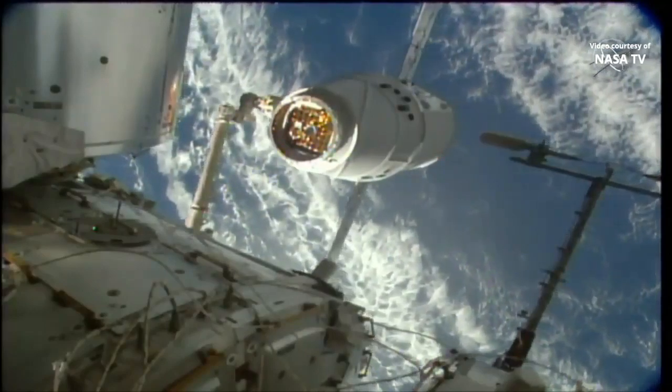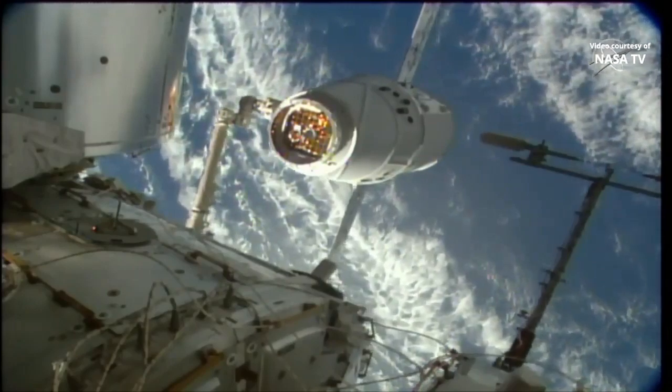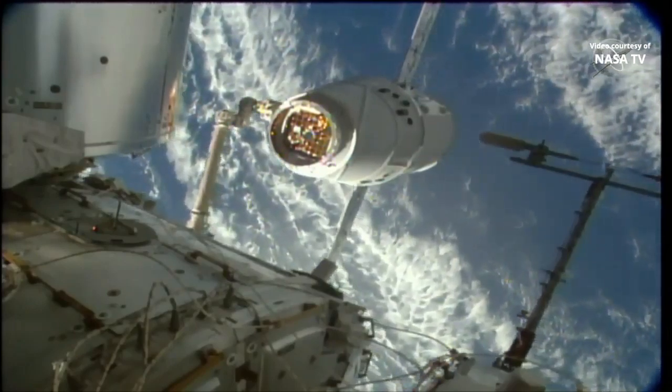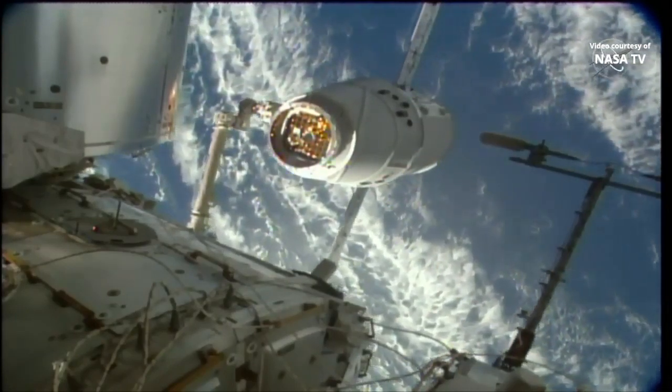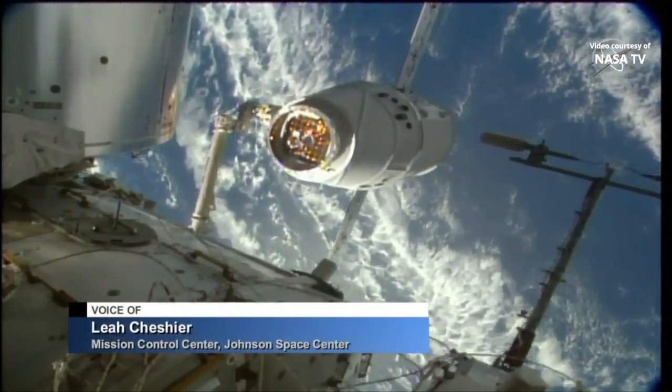SpaceX's Dragon on its 18th commercial resupply mission to the International Space Station. That's your live look right now. We are live from the International Space Station Flight Control Room in Houston, Texas at Johnson Space Center.